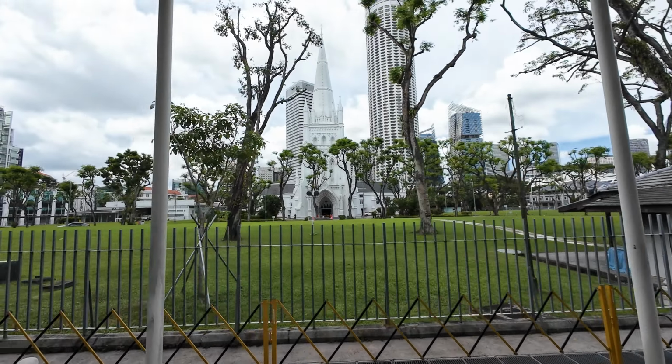Yes, look how nice it is, guys. A river walk. I feel like I could be in a quiet area by the Thames in London or by the River Seine in Paris. So yeah, Singapore, guys, is very nice. It's very tranquil, and it's such a pleasure to be able to walk somewhere nice and quiet by a river with old colonial architecture, and also modern architecture with all the skyscrapers and the malls around.